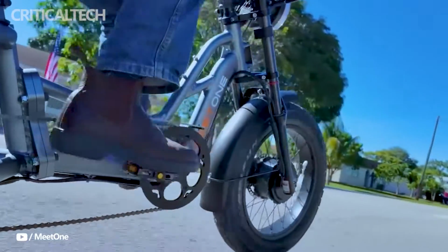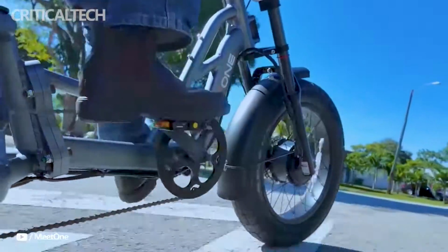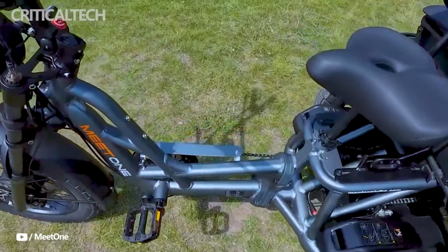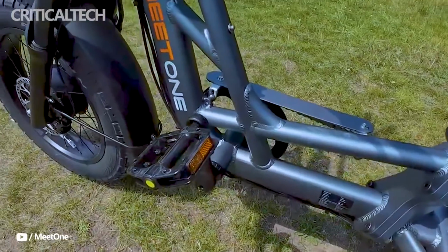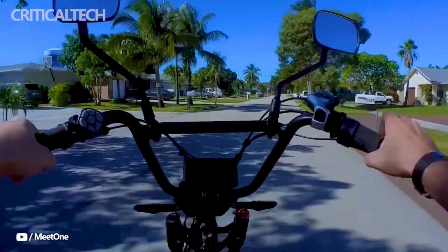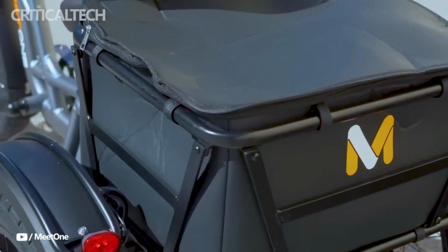Another source of contention is the cost. This is a significant investment at $3,299. Yes, it has a ton of features that make up for a large portion of the price, but this makes the MeetOne Tour unaffordable for riders on a tight budget. For someone who prefers extreme comfort, dependability, and unadulterated electric power to mobility or simplicity, this is the machine.